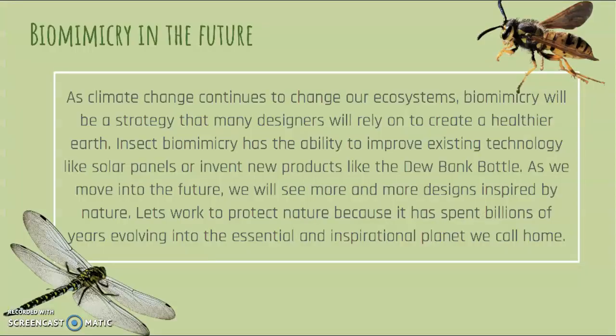As climate change continues to change our ecosystems, biomimicry will be a strategy that many designers will rely on to create a healthier Earth. Insect biomimicry has the ability to improve existing technology like solar panels or invent new products like the dew bank bottle. As we move into the future, we will see more and more designs inspired by insects and other elements of nature. Let's work together to protect nature because it has spent billions of years evolving into the essential and inspirational planet we call home.